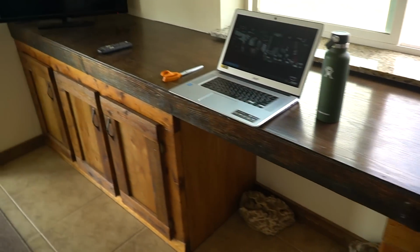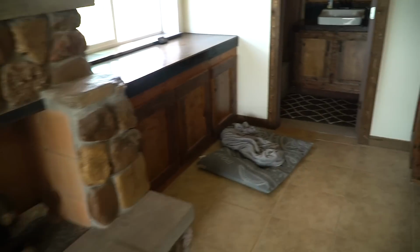Huge stone fireplace that's propane. This is our only source of heat. I mean, it does get below freezing in the wintertime, but it's not like it gets below 0. So I don't think it'll be a problem, but we're gonna be here all winter, so only time will tell. We have a couple little counters here on either side of the fireplace. Let me bring you into the bathroom here.